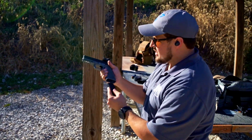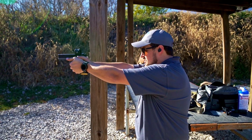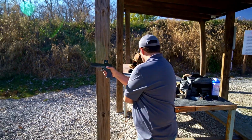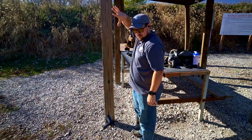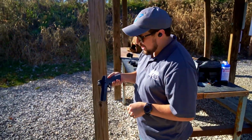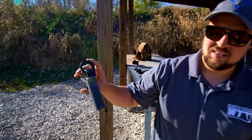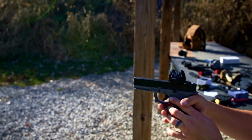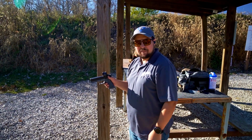Let's go ahead and take a couple more shots, and then we'll drop it again. It's one for the road. Now that one landed more on the gun than it did the dot, but in the meantime, the glass is still perfect. Nothing seems to have moved too much. Let's go ahead and see if we can get this thing zeroed a little bit. We'll drop it a couple more times.